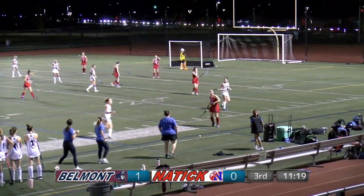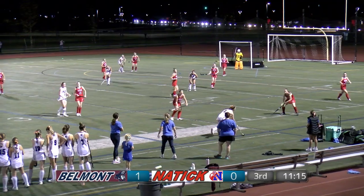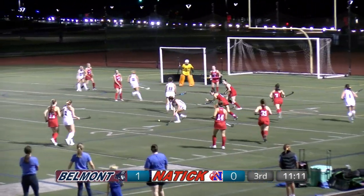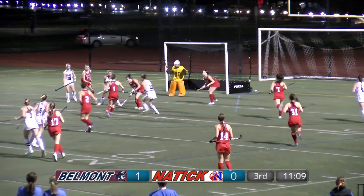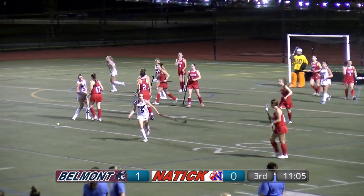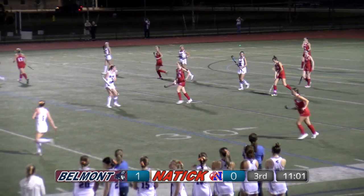Can't corral it, so it'll be a Belmont ball here on the sideline to start. Good play by Nina in the middle. She's gone to it pretty hard a couple times this game. Oh, nice run, Mia. Oh, she found the back of Ryan's foot. It was a nice hard ball, and Ryan didn't have her eyes on it.